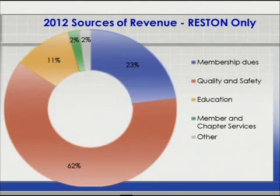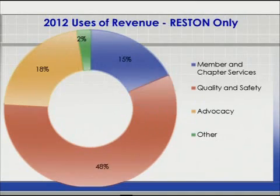This slide shows you the major sources of revenue, excluding clinical grants. The quality and safety and membership dues account for approximately 85% of the program revenues. On the expense side, the uses of this revenue, quality and safety correspondingly bring in a large amount of the revenue, but also are a large amount of the expenses, followed by education, and then very importantly, advocacy and membership and chapter services.